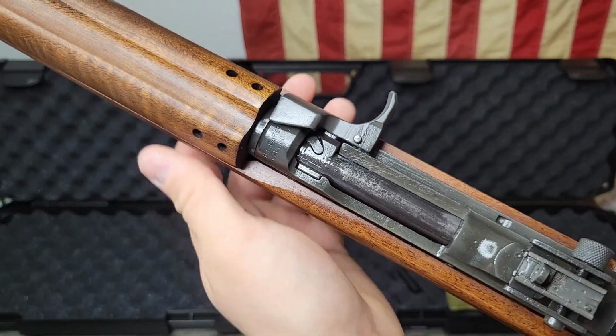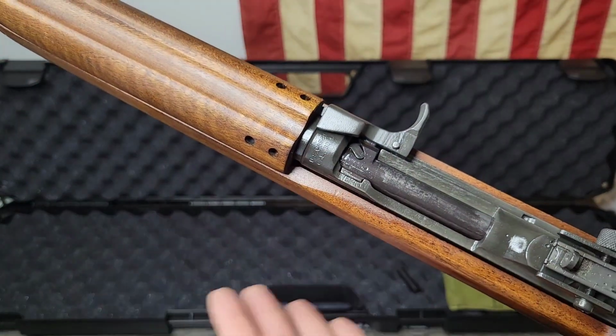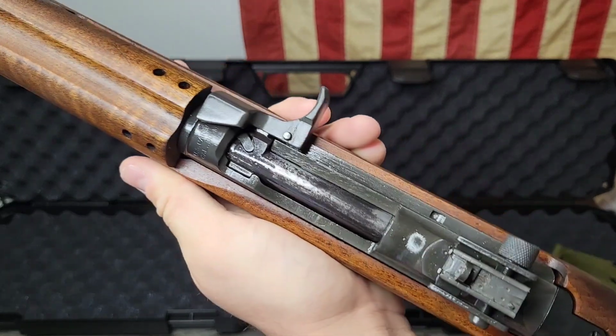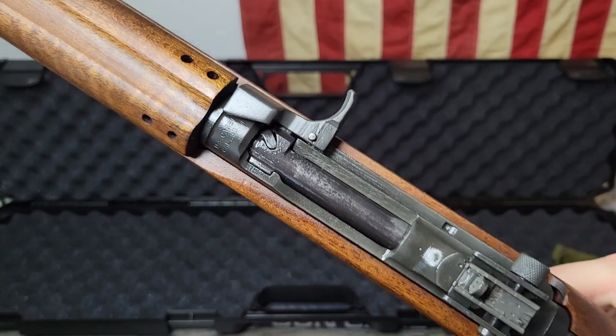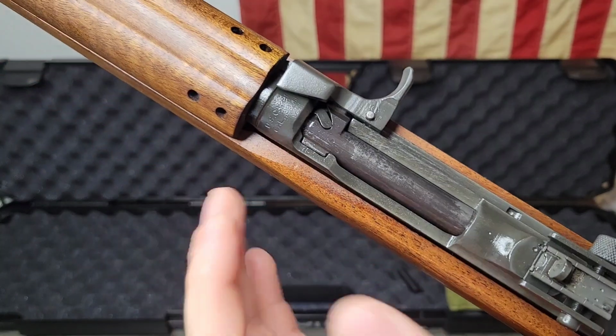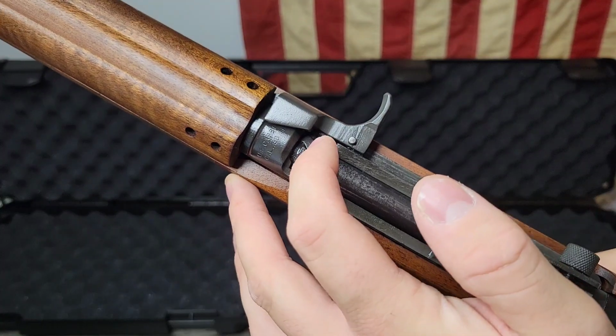These were individually listed. I think they're actually all sold out now, maybe they have one or two more. I think they had an Inland last time I checked last night. But I picked one that had a round bolt for the sole reason that the round bolt is a lot stronger and more durable part. Flat bolt M1 carbine bolts are notorious for breaking around the lug right here.